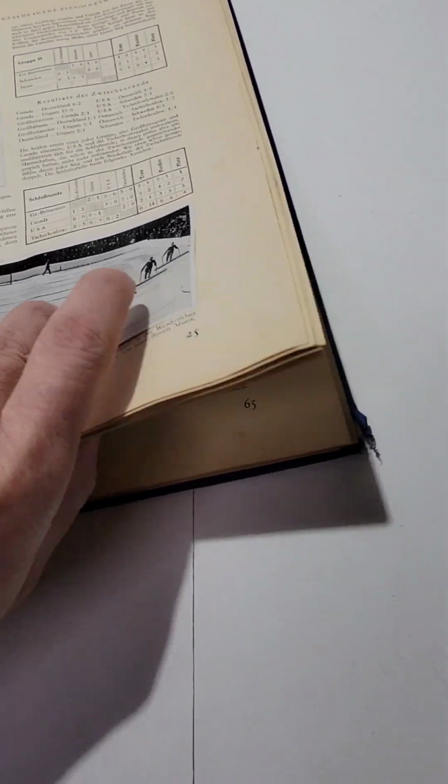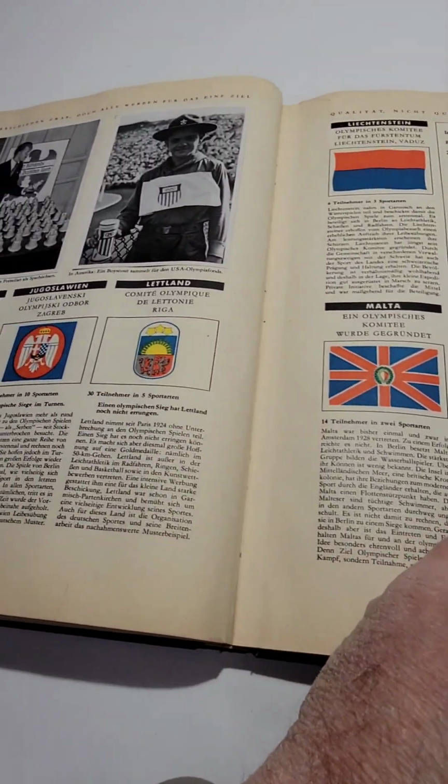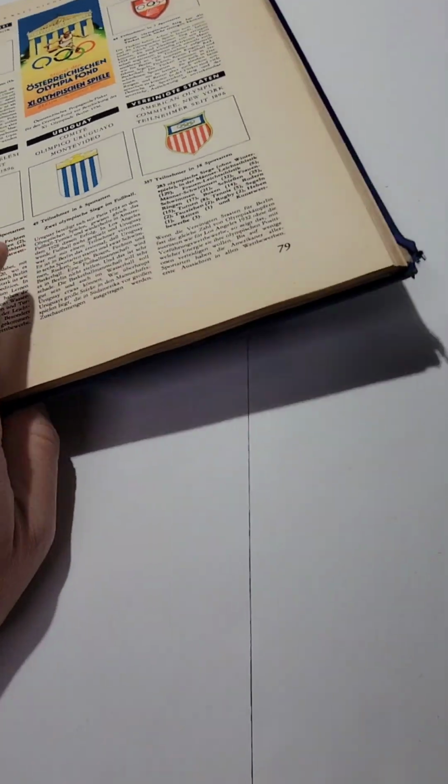Anyway, just thought it was pretty neat. And he had told me about this book before, and I was glad he still had it when I went back.